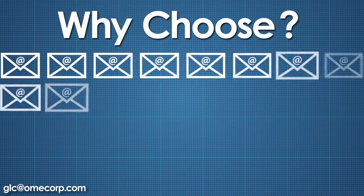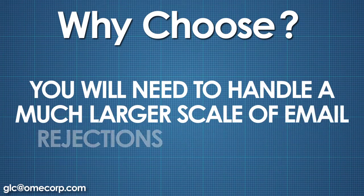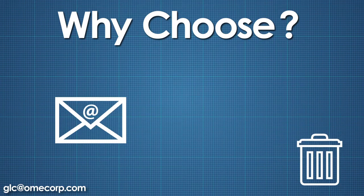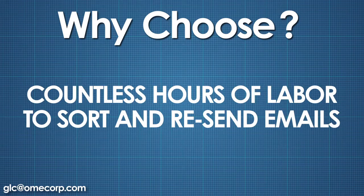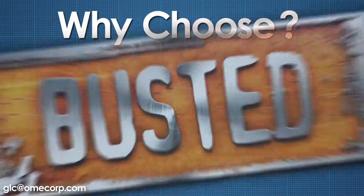When you send batches of hundreds or thousands of emails, you will need to handle a much larger scale of email rejections and bounces. And what about those emails that are delivered but never opened? That must take countless hours of labor to sort and resend those emails, or switch to paper and then mail, right? That's the myth we're busting, so to speak.